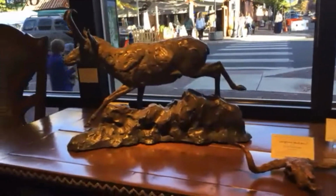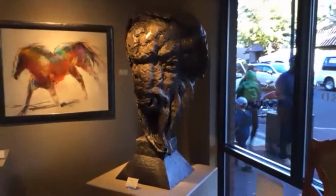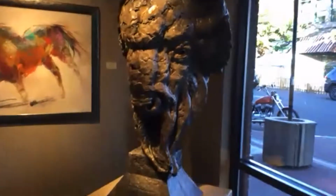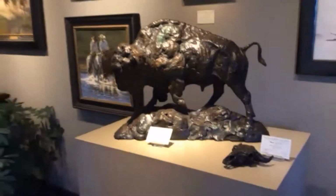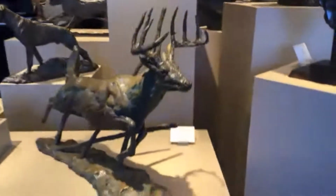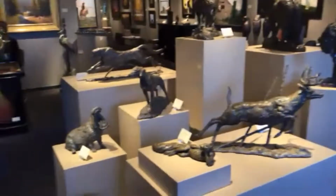We've got some absolutely wonderful wildlife, wonderful animal subjects. And we're going to pass over here to one of our favorites. This is the American Icon, an award-winning sculpture. Mick just took a special award this year at the Autry Museum in Los Angeles for this sculpture, and he'll tell us more about that. Let's transition to some more bison subject matter. Let's wrap around the room here. We'll start with the beautiful deer. You can kind of see what we've got going on here, a lovely island of sculpture.